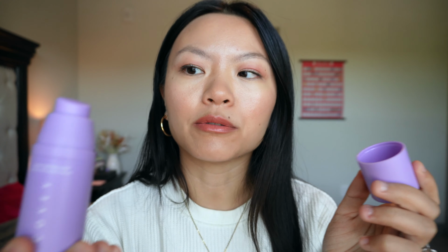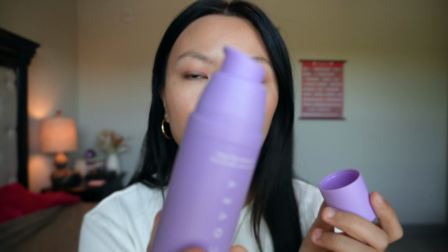But it's super nice. I absolutely love the packaging. Purple's my favorite color. This is a very beautiful pastel, like Easter purple. It aligns with their branding so well. I absolutely love the pump packaging.